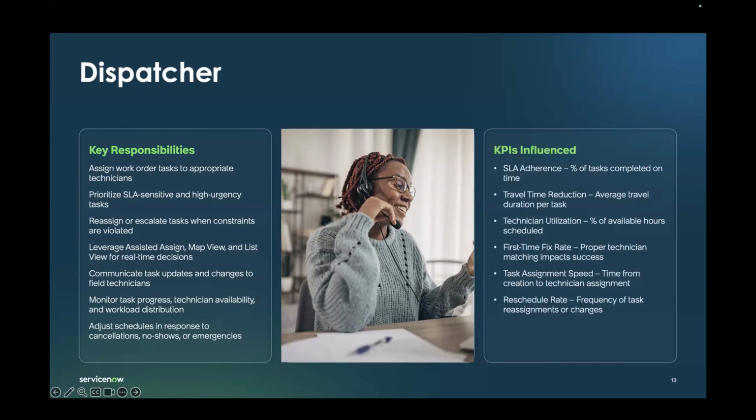These are the KPIs that the dispatchers live and breathe every day. SLA adherence is super important to them. Travel time reduction, technician utilization, first time fix rate is one of the most important things that we constantly hear about from our customers, because you want the technicians to go to the store one time and not have to go back again because of cost. And then we have assignment speed as well. If any of these metrics slip up, the customer experience takes a hit and then costs go up. And that's why it's so important that our dispatchers have that direct line of effectiveness to their business outcome.